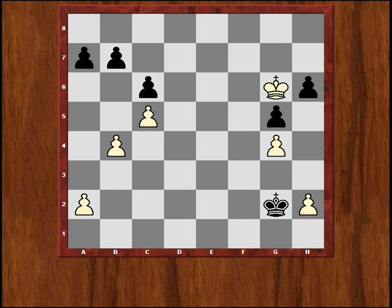Now, if black takes the h-pawn, white grabs both kingside pawns. So king to h3 is a nice try. And now white plays king h5. And here we have, at least with respect to the king side, a mutual Zugzwang. If the black king moves, he loses both pawns. If the white king moves, well, if he takes on h6, black plays king takes g4, and he's okay over there. So it's going to come down to the queen side and who wins the tempo battle.